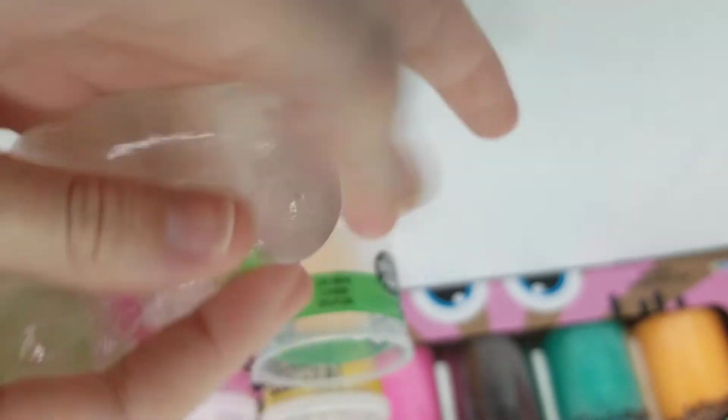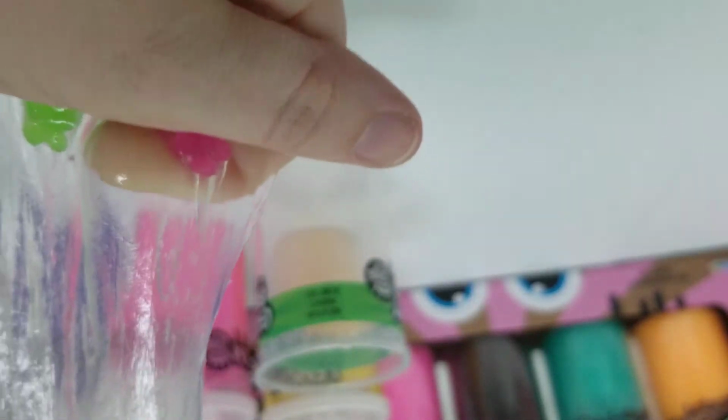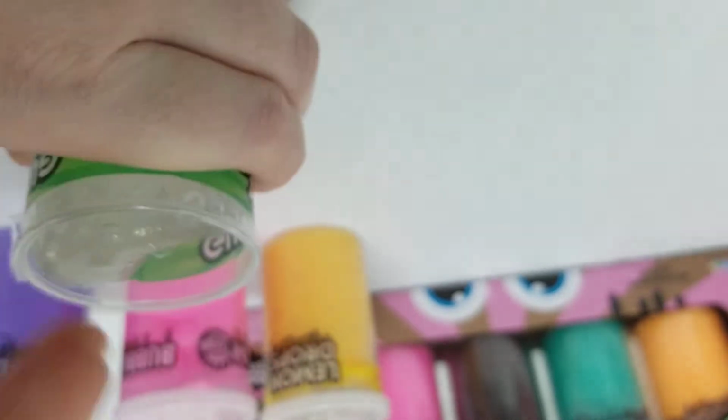I do like the feel of these better than the jelly beans because the jelly bean things were hard plastic and they would just fall out. But these are very squishy. It seems like maybe this slime's a little bit different. It seems like it's not. Well, there it goes. Maybe I just have to play with it more. Yeah, I just had to play with it a little bit more. That's so funny.